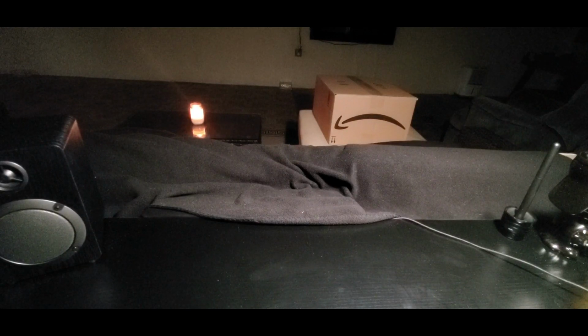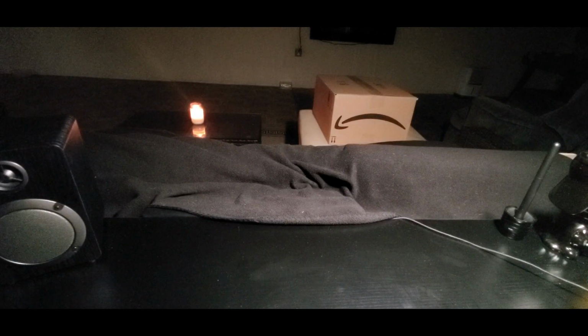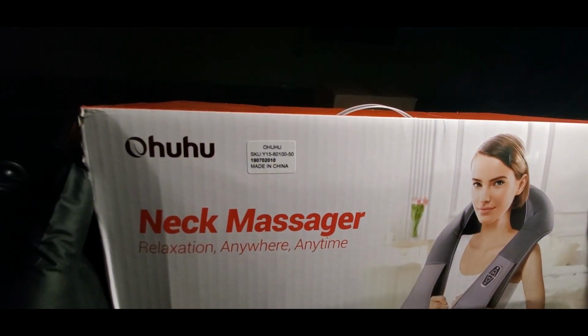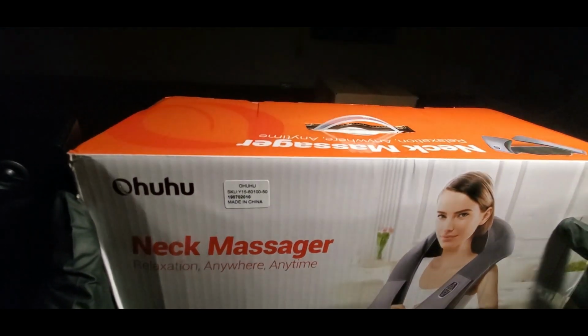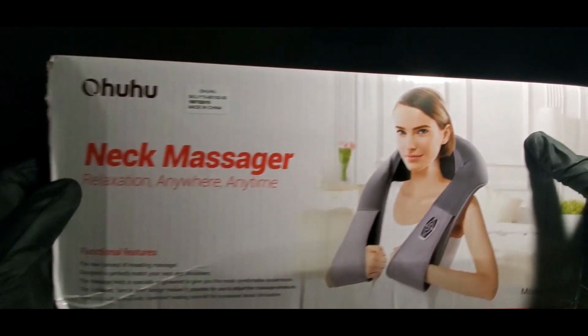Oh boy. What is this? Relaxation. Oh, sweet. Oh, this is good stuff right here. Especially if you guys travel a lot and do a lot of physical labor. You know, always sore, standing on relaxed time. When you do your Netflix and chill or your Hulu, this is perfect for it. Ohuhu neck massager, relaxation anywhere, anytime. Oh yeah, this is gonna be cool.